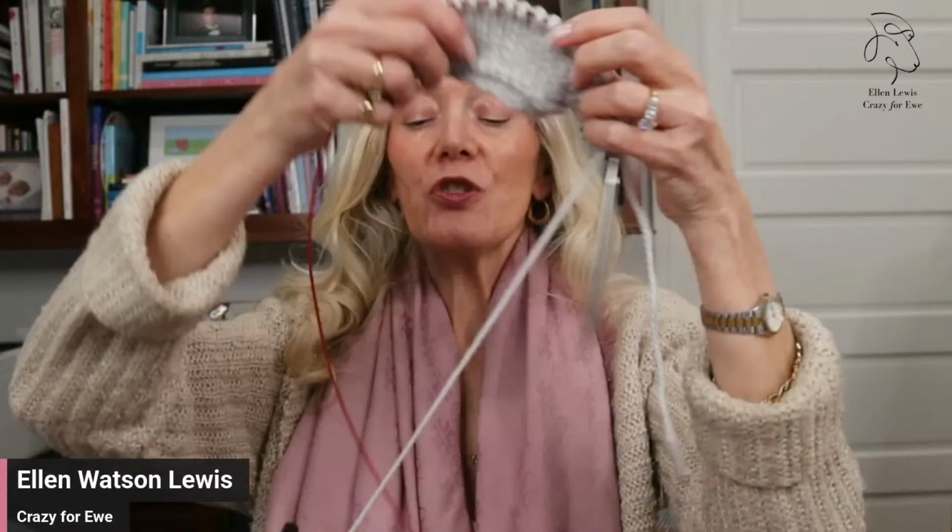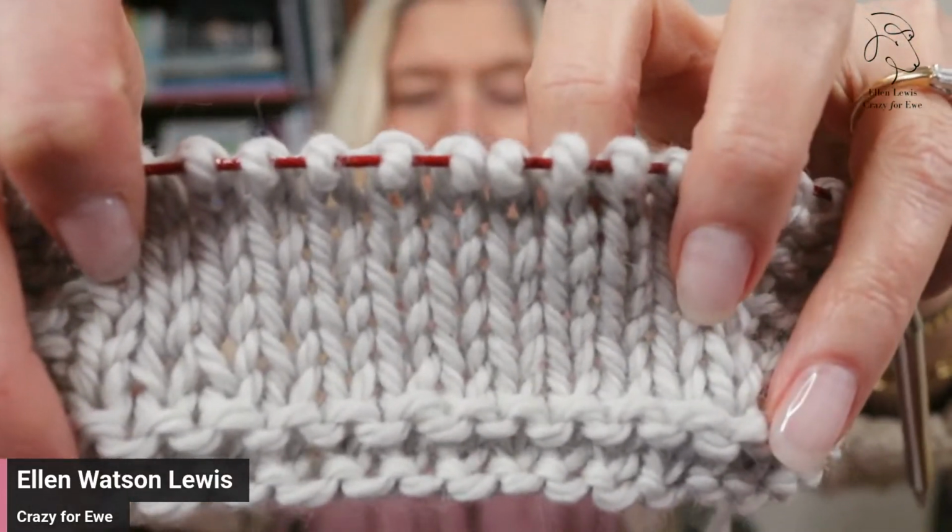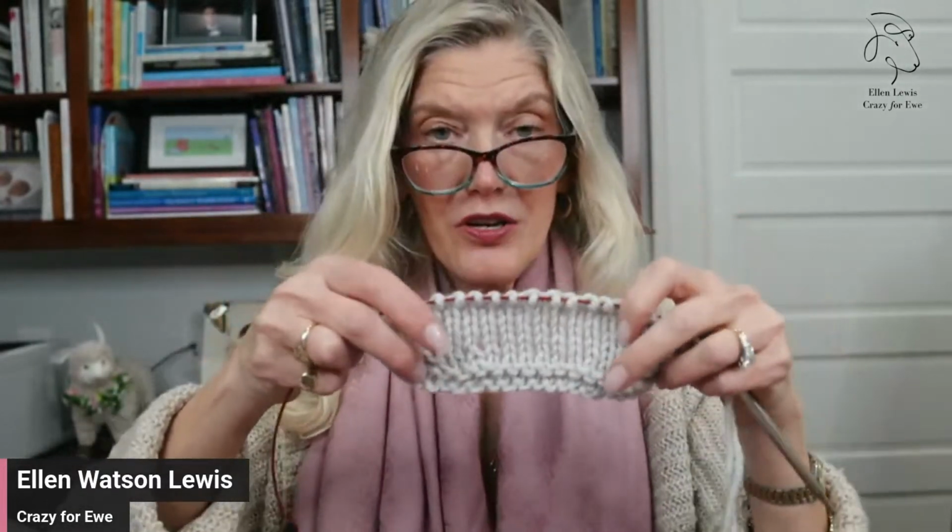So yes, these are bulky weight, and they are intended to knit at a gauge of around 12, I would say maybe 11 to 14 stitches over 4 inches. I'm knitting this up on a 10 and a half, and I'm super happy with this gauge here. Let me measure this real quick because I didn't have a chance to measure it before I came on. I did measure the other yarn that we're going to be looking at. 1, 2, 3. So this is pretty much dead on 3 to the inch.